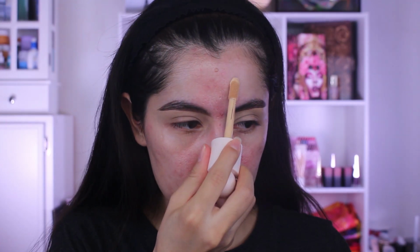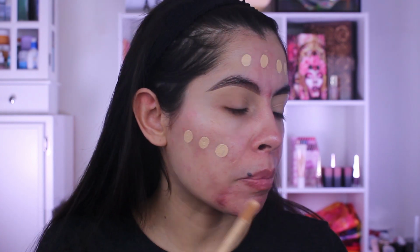What I'm gonna do is I'm actually gonna add more of the 180 and I'm just gonna do like a few dots. And this does have like a very liquid feel to it. I'm not surprised though, because it did say that it was very serum-like.